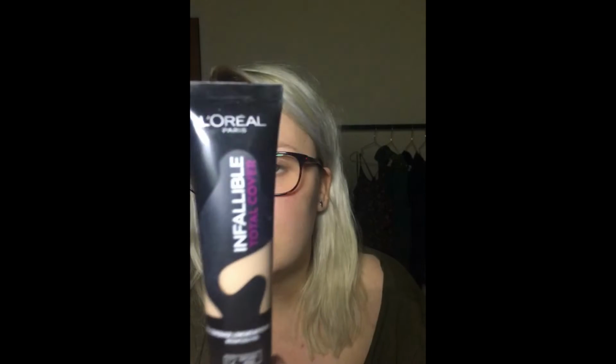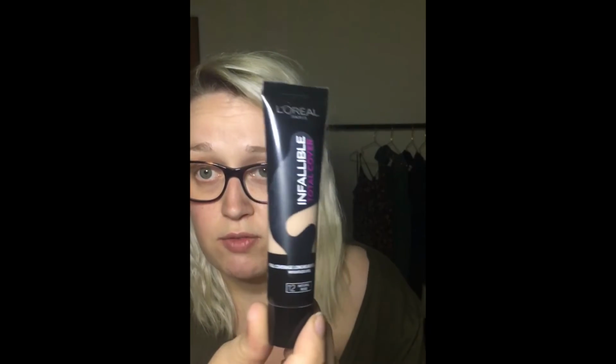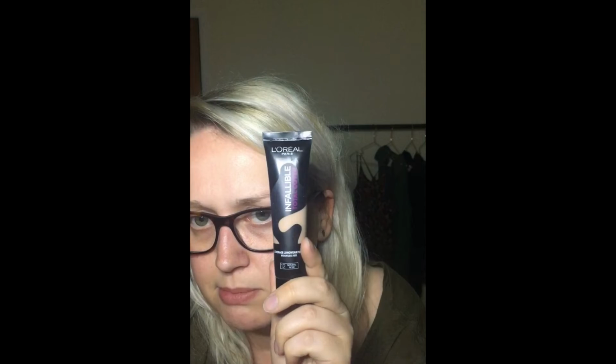So I actually tried the Infallible Total Coverage one in the shade Natural Rose. And I would definitely say it's full coverage. It's a bit too thick for a daytime, so I actually went back and got some of that. So I think that'll be my day one, and that's my night one. But still definitely my favourite foundation is the L'Oreal 24-Hour Matte.